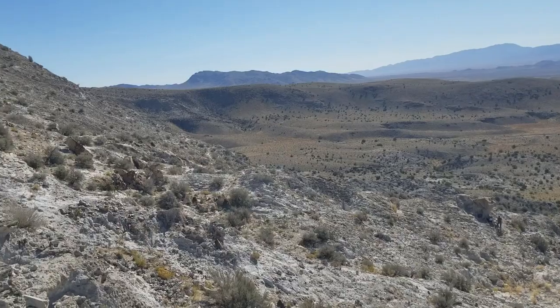Check out that view. Haven't found a red beryl yet, but it's a nice day and I've got a few more hours, so I'm gonna keep it going.